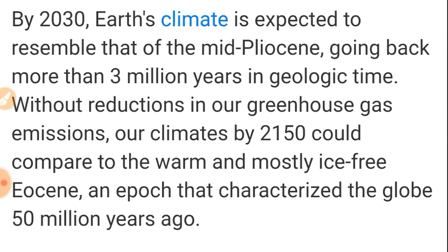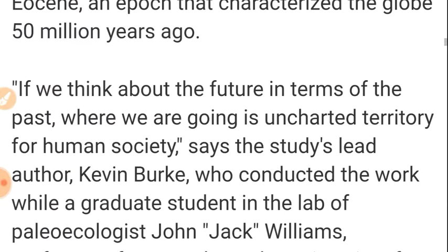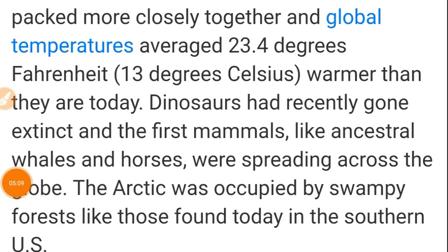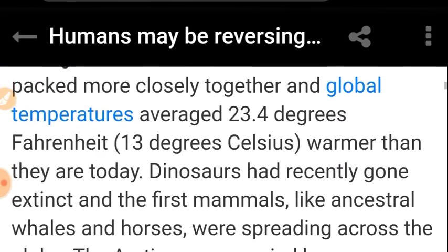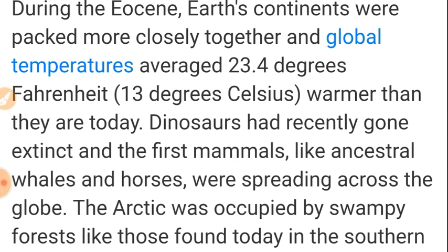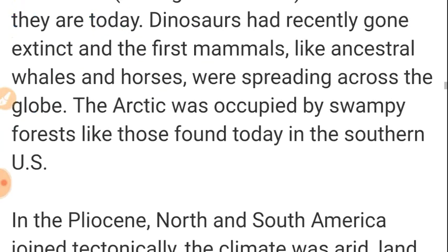This brilliant article is talking about how by 2150, we could resemble the mid-Pliocene, going back more than 3 million years in geologic time. Blah, blah, blah. I don't know what they're talking about. However, I did read the article all the way through. I mean, really, we don't even know what they're talking about in here. Apparently, they're saying that the continents were packed more closely together. Okay, fine. Global temperatures averaged 13 degrees Celsius warmer than they are today, which isn't right.